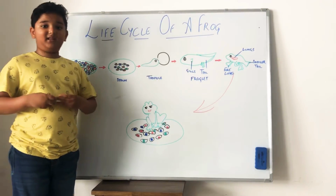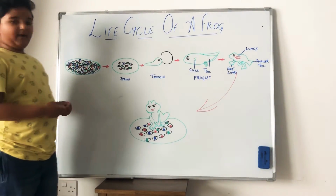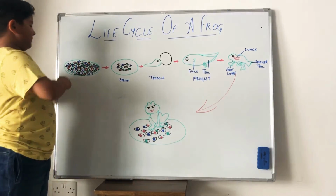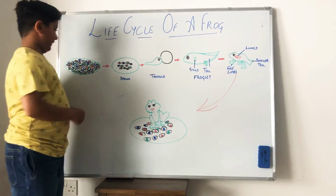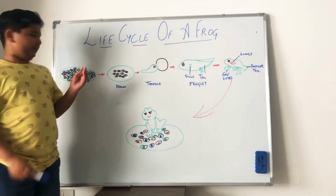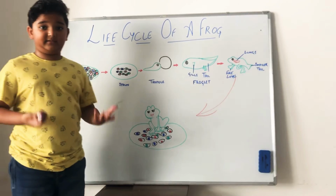First, the female mother frog lays eggs. Guys, do you know that the female frog lays hundreds of eggs, in different sizes, different shapes, and they're also very colorful. And guys, do you see in this picture the eggs are fewer? Let me tell you why they are fewer.